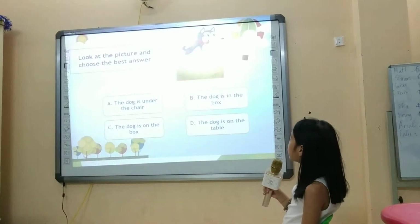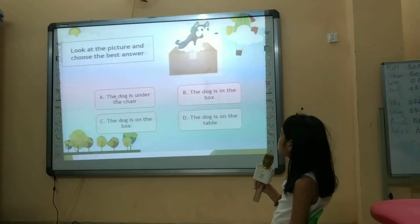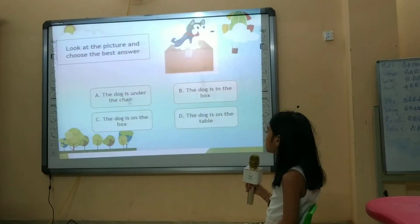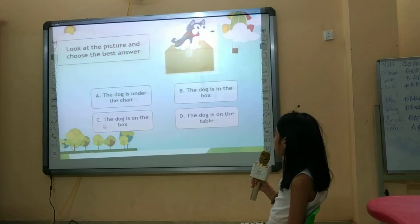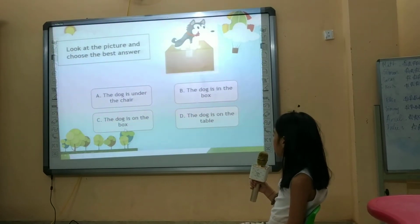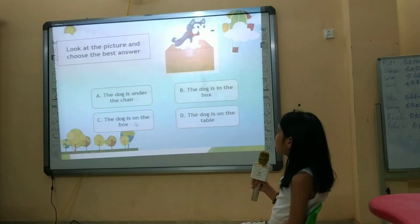Now, look at the picture. Here is the picture. You choose the best answer. A. The dog is under the chair. B. The dog is in the box. C. The dog is on the box. D. The dog is on the table.